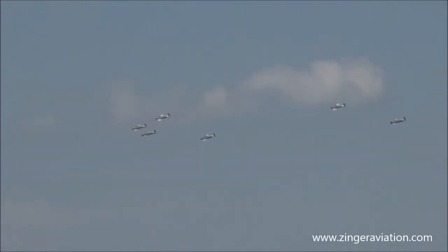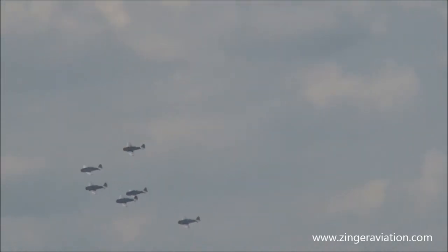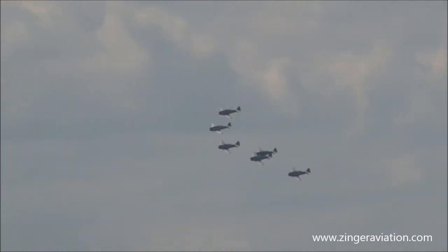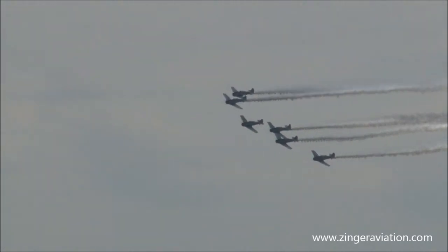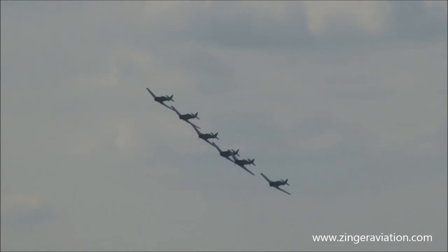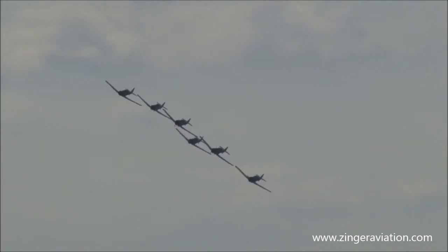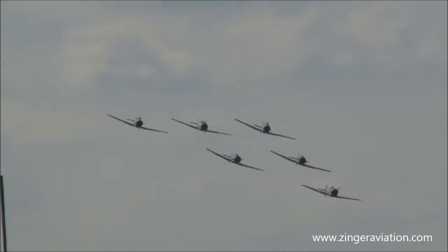Follow the team in the Delta formation as they descend towards show center to complete their final maneuver, the Delta pitch to land. Pitch up on a downwind approach. Please give a round of applause as each and every one of them, one by one, pitch up.